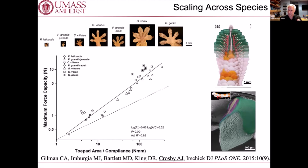So the tendon and the tendon construction in geckos are really at the heart of the innovation. It's not the hairs or the setae, but it's this tendon connection behind that plays such a critical role.